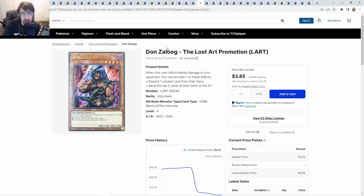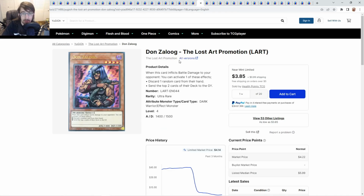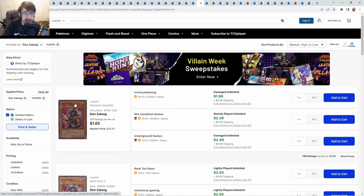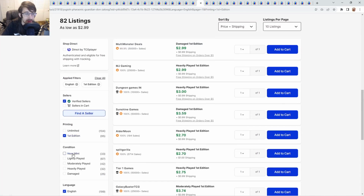Then we have Danza Luke here. He's got the guns, the revolvers. These are $4. They're not bad, but I've actually gone over this in one of my market watches here. I want to see someone probably scoop them up already if they're smart.